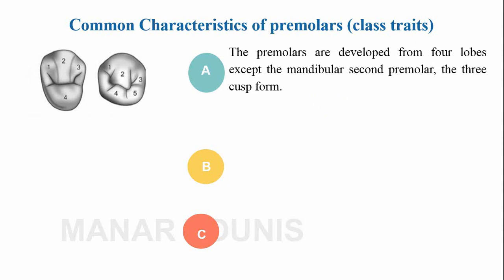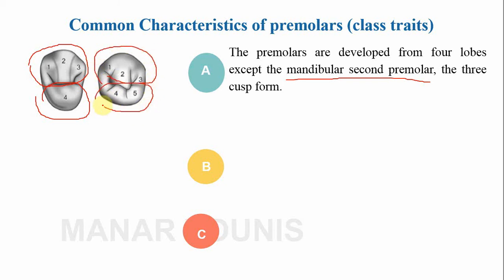First, the premolars are developed from 3 buccal lobes which form the buccal cusp, and 1 lingual lobe which forms the lingual cusp, except the mandibular second premolar. The only exception for this is the mandibular second premolar, which is developed from 5 lobes. 3 buccal form the buccal cusp, and 2 lingual form the 2 lingual cusps.